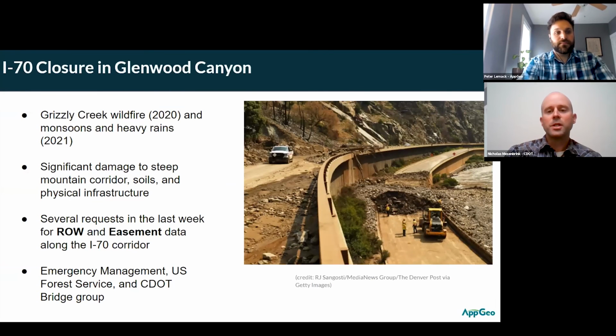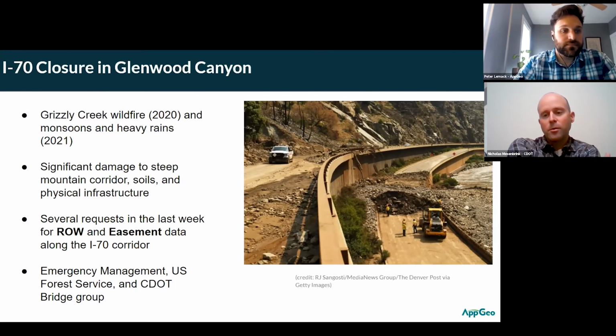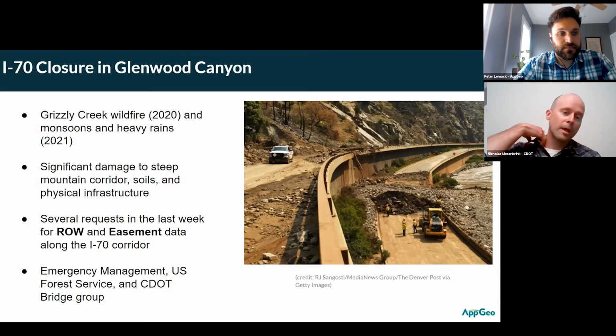And the last one I want to mention is pretty recent. I don't know if everybody's aware, but I-70, the main east-west corridor through Colorado, is currently closed due to mudslides and rockfall in Glenwood Canyon on the western side of the state. There was a large wildfire there last year, and a bunch of rain came through with the monsoons a couple weeks ago and did significant damage to that Glenwood Canyon stretch. It knocked out bridges and caused all kinds of infrastructure damage, as you can see in that photo.